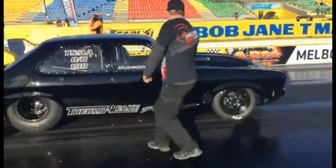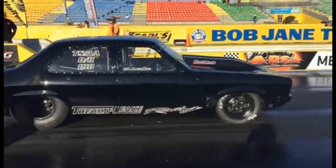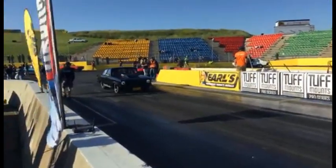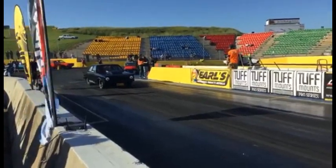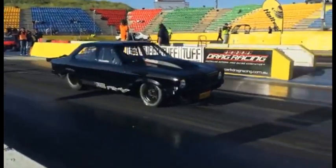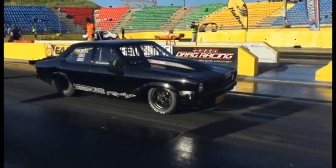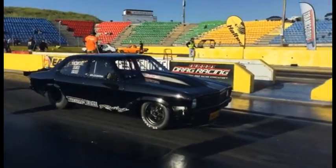Mark Lee. One of the quickest outlaw radial cars in the country. Looks like he's going back for another crack at the burnout. This will be one of the cars we'll be running tomorrow, I don't know. Very serious car, runs in the 6s.